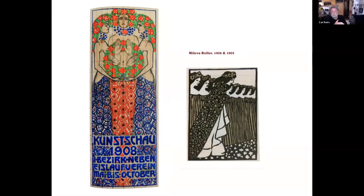So Mileva Roller was part of the Secessionists, and here are two pieces of her work. In the De Flaka book, it mentions that the women in the Secessionists showed an aptitude for wood carving. So a lot of the woodcut prints were made by women, and Mileva Roller's woodcut below the caption there is one of them. And the other one is a sketch for some sort of a comp for a poster that she designed.